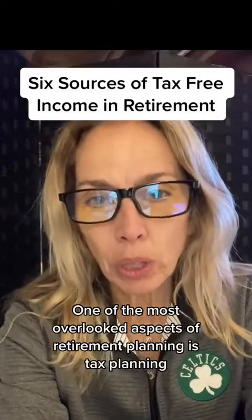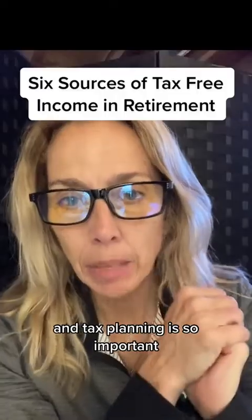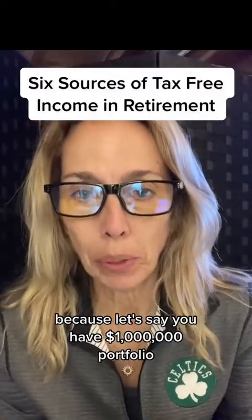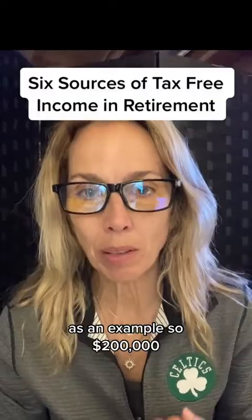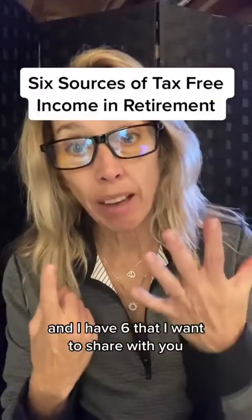One of the most overlooked aspects of retirement planning is tax planning. And tax planning is so important because let's say you have a $1 million portfolio. Well, after taxes, that could end up being $800,000, as an example. So $200,000 gone.